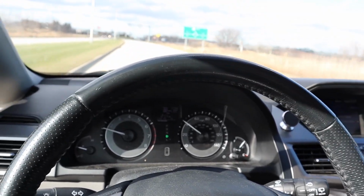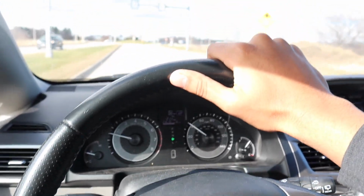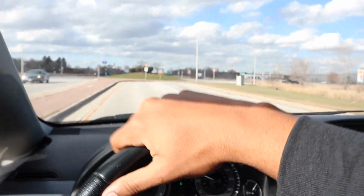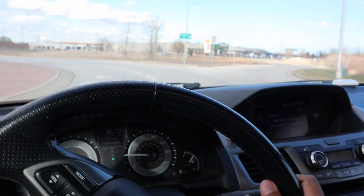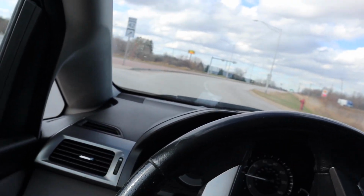Now, you can start letting off. You can maybe be going a little under 70, because at that point you're still going a respectable speed. And then when you do get off, or you get slightly off and you're merging off, then you can start applying your brakes. Do not start applying your brakes when you are on the highway.